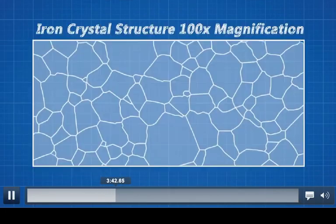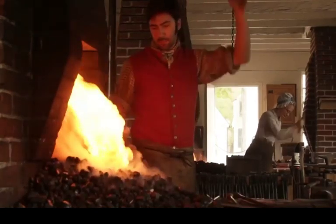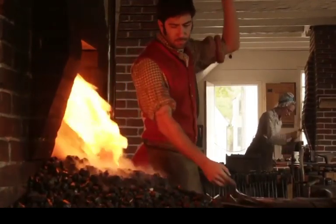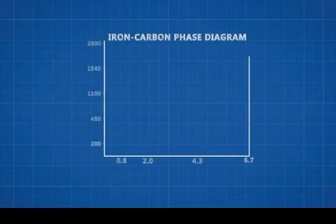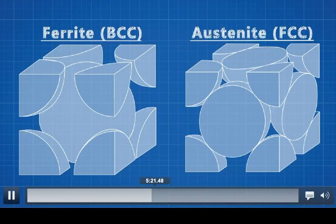Face-centered cubic, grade 2, which doesn't change meaningfully with heat treatment. This is where alloying with carbon comes in. But to explore this, let's look at our phase diagram for carbon steel. On this diagram, we can follow the start of our heat treatment cycle to the end.